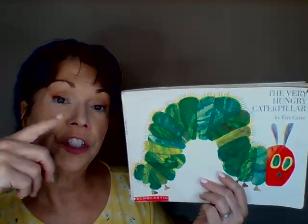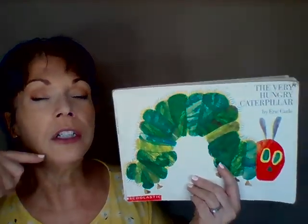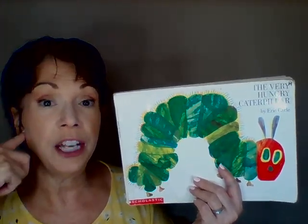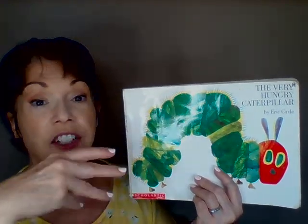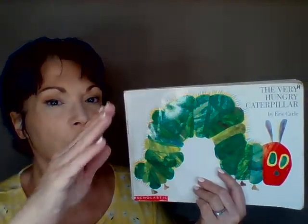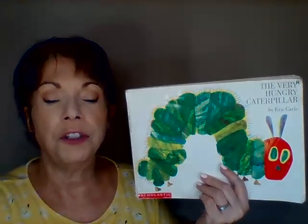The most obvious is the sequencing, putting things in order: first, second, third, fourth. Using those ordinal number words is very, very important for listening vocabulary and later for math itself, such as number order, place value, things like that. Knowing first, second, third, fourth, fifth, those words, it's going to help your child in math.